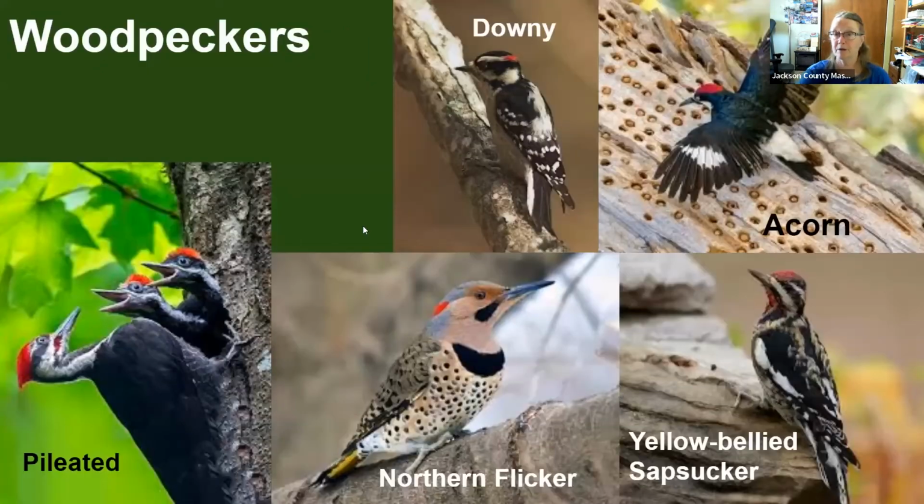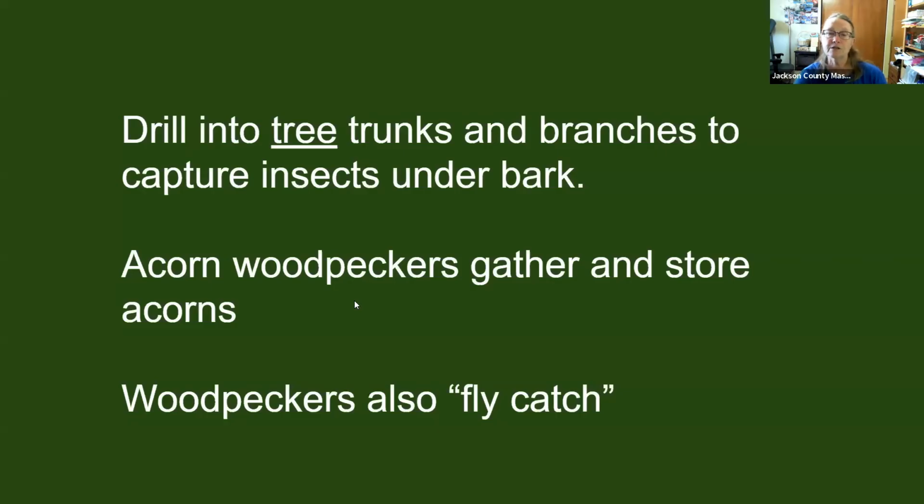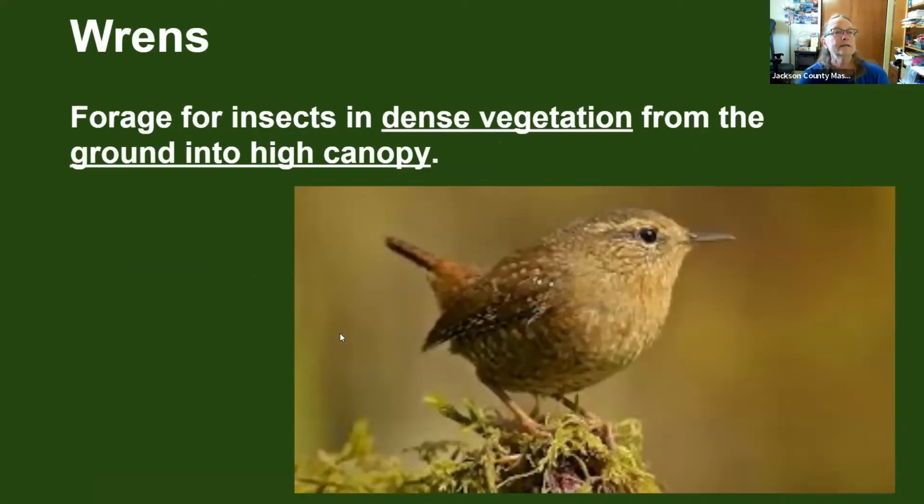Woodpeckers really getting bigger now, and these are all our native western woodpeckers. And they drill into tree trunks and branches and capture insects under the bark. The acorn woodpeckers gather and store their acorns in those granary trees that you've seen sometimes when you're out hiking. And then woodpeckers can also fly catch. Wrens forage in dense vegetation all the way from the ground up into the high canopy, 80-foot trees.